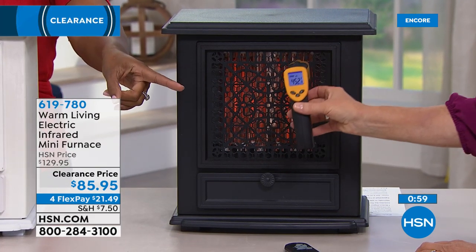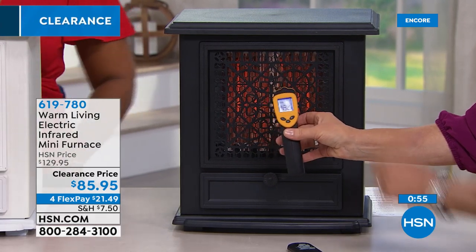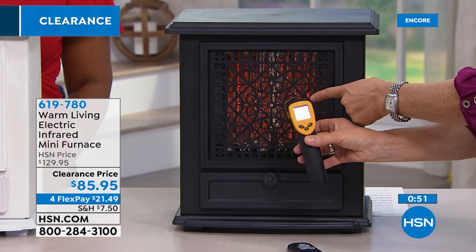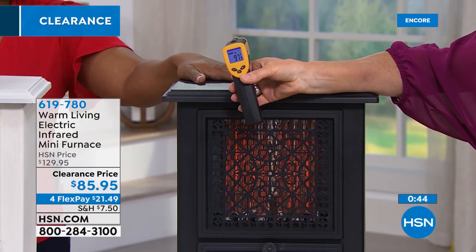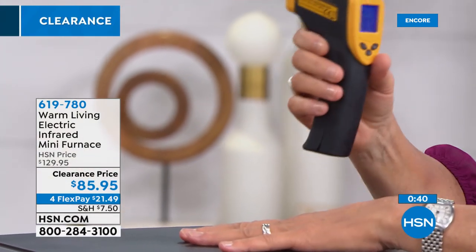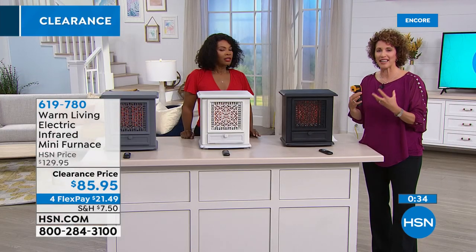Look at that. It gives you that warmth. So 452 degrees is what you're seeing on this infrared element back here. However, guess what? I can put this right up here, and this is only 97 degrees. It'll feel like the temperature of your skin. Same thing on the side here. But you have all of these safety features.